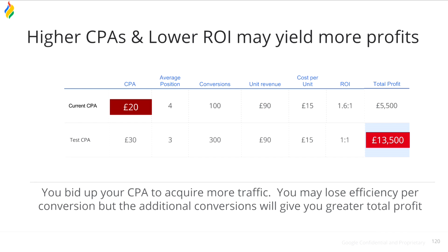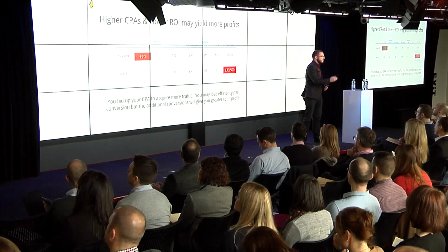There are so many different variables that come into play when it comes to digital marketing or any form of marketing. There are so many different plays at stake here, so many different nuances. But in certain situations, when we look at somebody that focuses purely on efficiency, they could actually be missing out on the greater profit that's available to them.